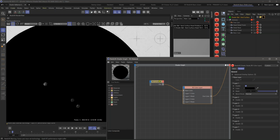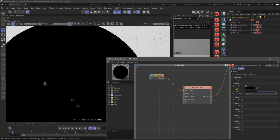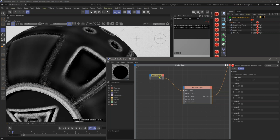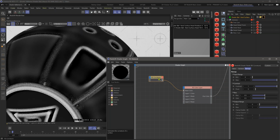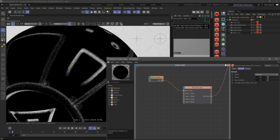All right. Now inside of the color layer, we already have layer 1 active, and we can see that our mask amount is 1 and our color is black. So what we can do is just disable that for a moment, because we'll activate it with another texture in a moment. Now, there are a couple different ways when you're working with the curvature. If we go to general, we'll see that we have our modes. You had convex, and then we can go to concave. Generally this is how I start masking off areas of dirt that I'm going to be building up.